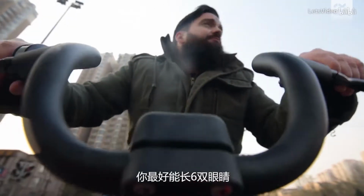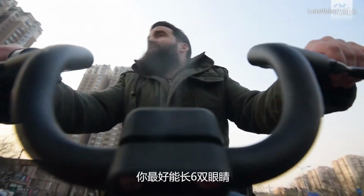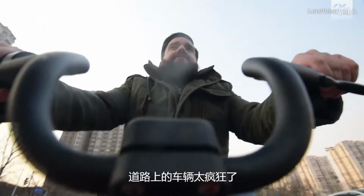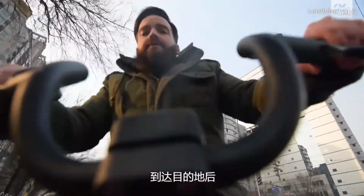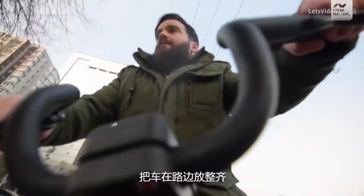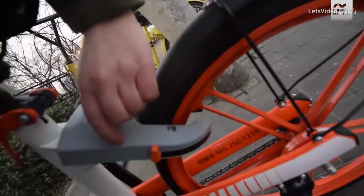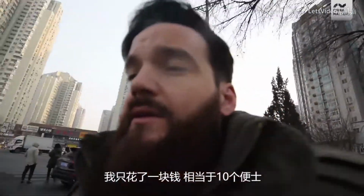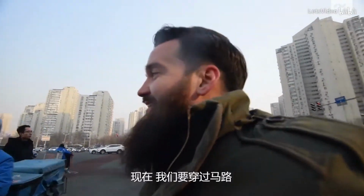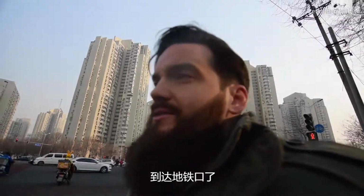You do have to have about 6 sets of eyes, mind, if you are on a bike share in Beijing. It's a bit like the Wacky Races. I love it. When you're done, you just rock your bike up on the side of the road and then just put that back to locked. And that cost me 1 RMB, which is like 10 pence. Okay, alright, just go across this road and then we'll be on to the station.